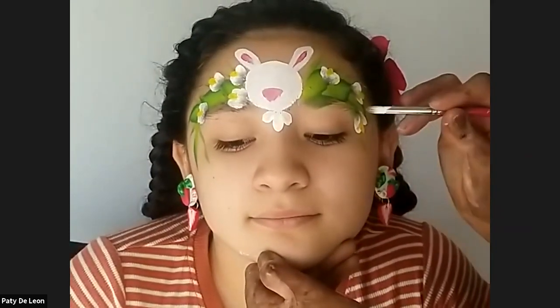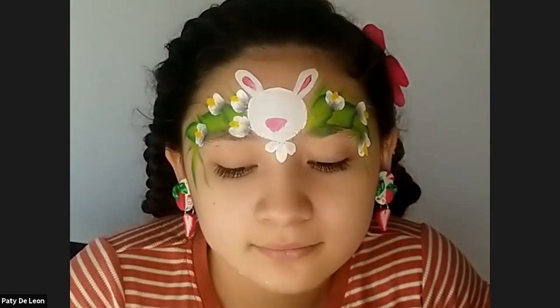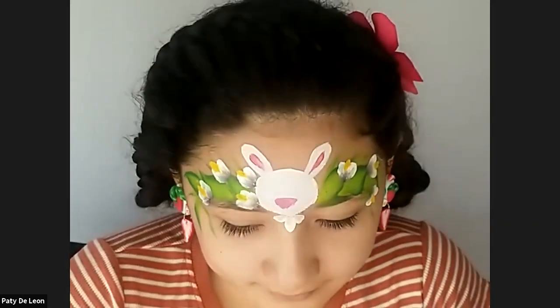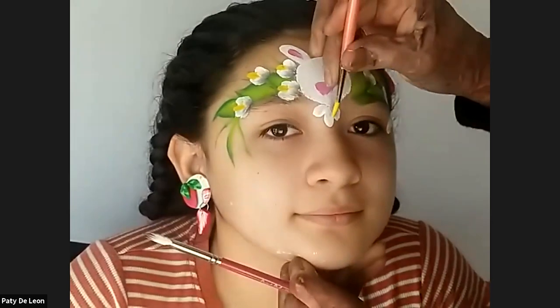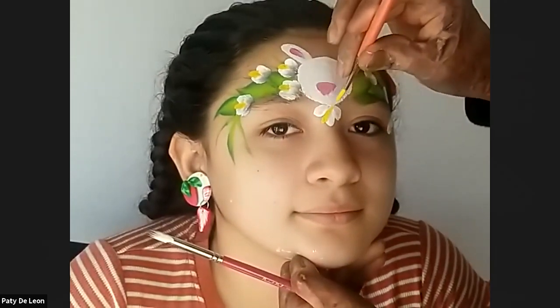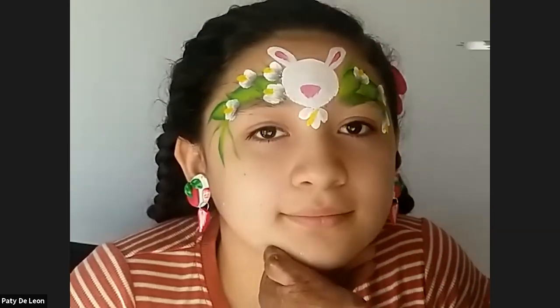Here, same thing here. Going back just to reinforce that. Like that. Oh, I forgot the one in the middle of the forehead. Right here, I'm going to do another like that. Yellow, and close it with the same step.